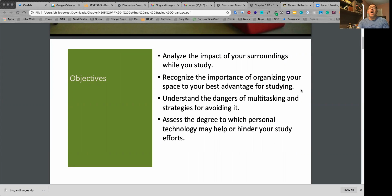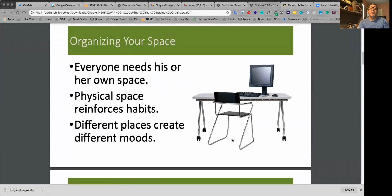And again, I understand for some of you this might be something where it's fluid and flexible, where you don't have one kind of unified place in your house where you can do things, but if you can, that is super helpful. Understanding the dangers of multitasking and strategies for avoiding it, and then assessing the degree to which personal technology may help or hinder your study efforts. So if you have social media addictions or you find yourself on your phone a lot texting, that might be of particular import to you.